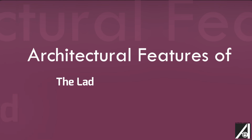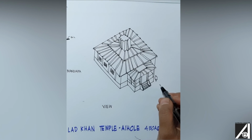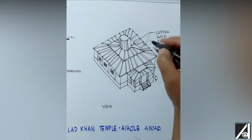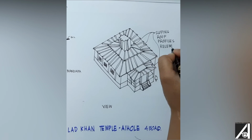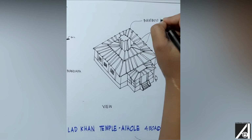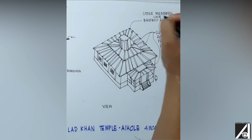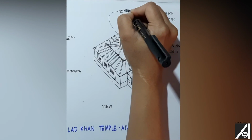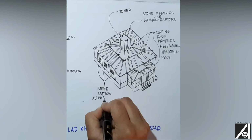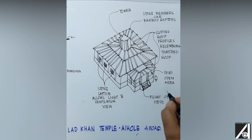So here we sum up the architectural features of the Ladkhan temple at Aihole. It is the oldest of the Aihole group of temples, and it is a very significant example which has a low sloping roof with square plan form. The use of lattice windows, the stone seating, and the use of a tower are all seen at a very early stage in this temple, which makes it a prominent Hindu temple when we study the evolution of Hindu temples in India.